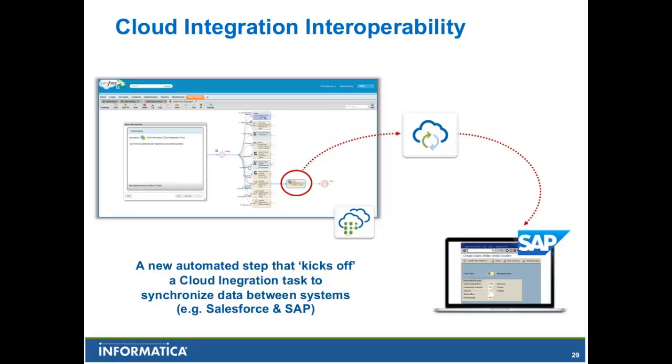And I come back to my example again, in the opportunity to order example, you could have an integration here with SAP or a different system, or even in fact assign tasks to other folks that just really streamline that business process and streamline your business entirely.